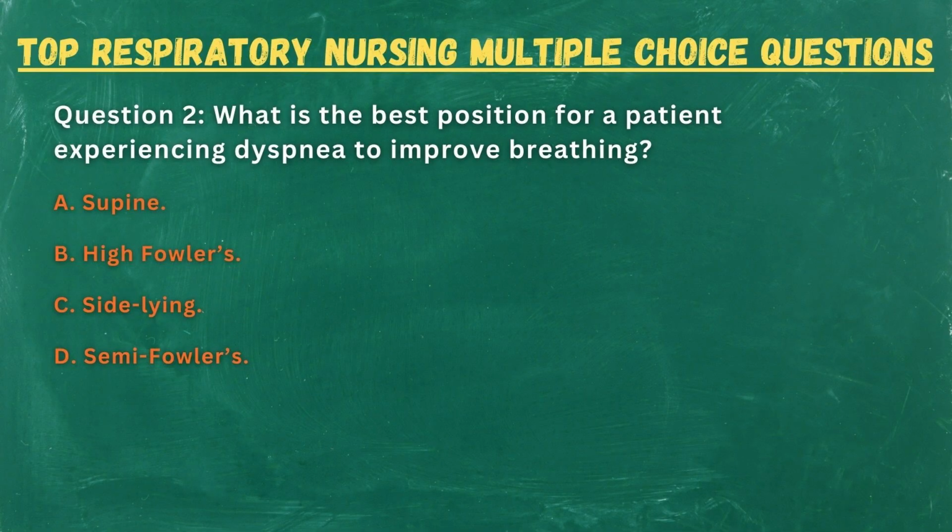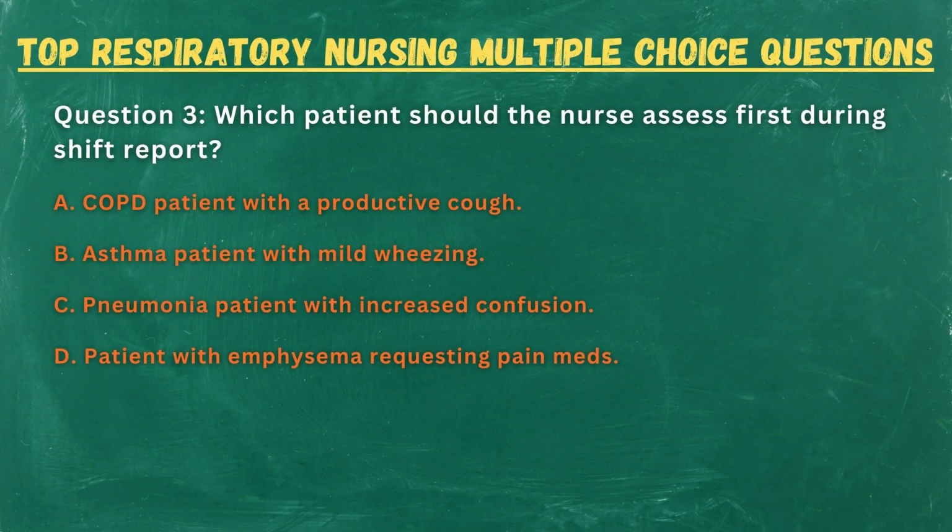Question 2. What is the best position for a patient experiencing dyspnea to improve breathing? A. Supine. B. High Fowlers. C. Side lying. D. Semi-Fowlers. Answer. B. High Fowlers.